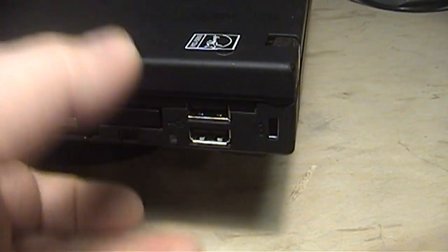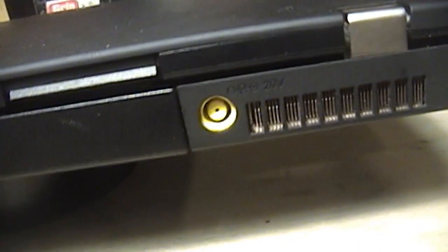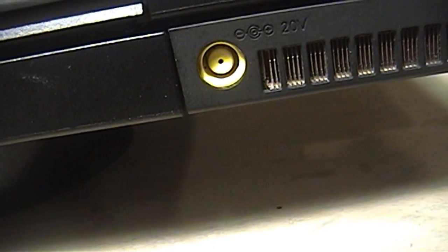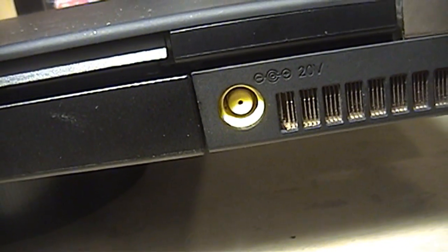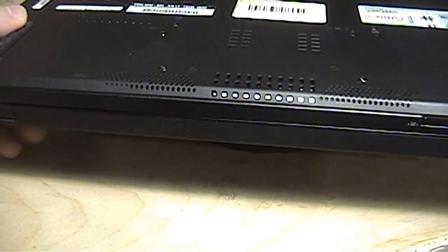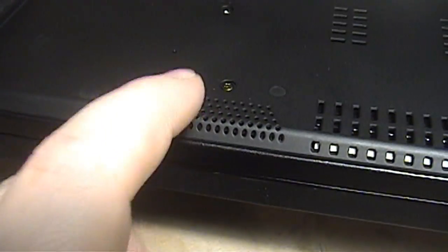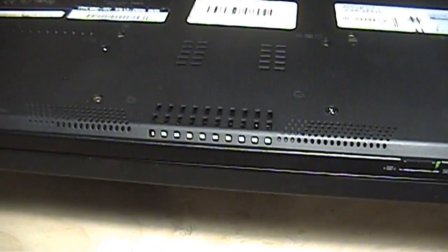And a Kensington lock to prevent anyone from walking off with the computer, of course. And a 20 volt center pin positive DC power connection. Deviating from my previous ThinkPad, the speakers are not oriented to face you alongside the wireless radio switch, but they're actually located on the bottom of the computer.